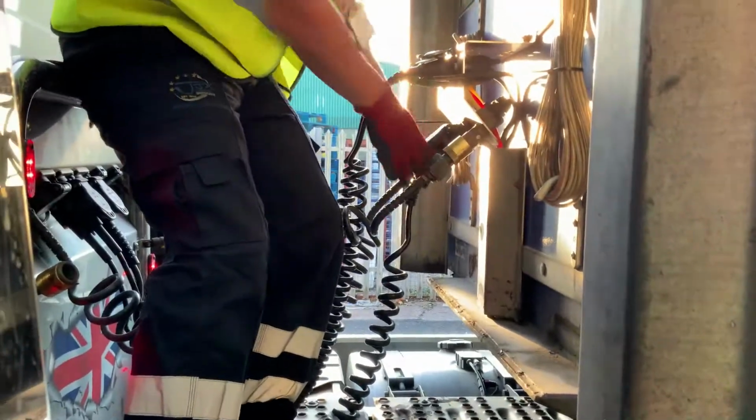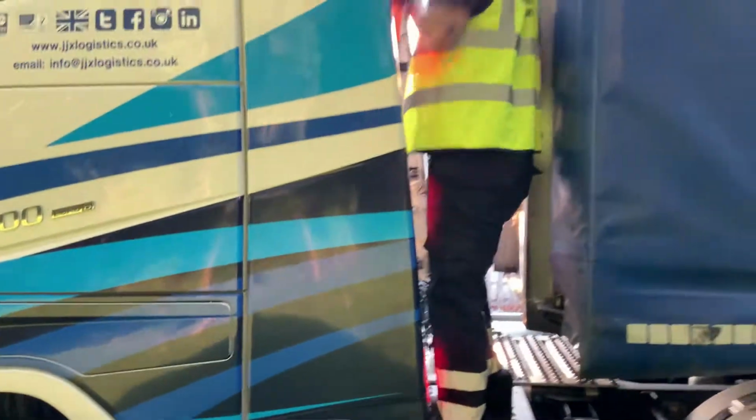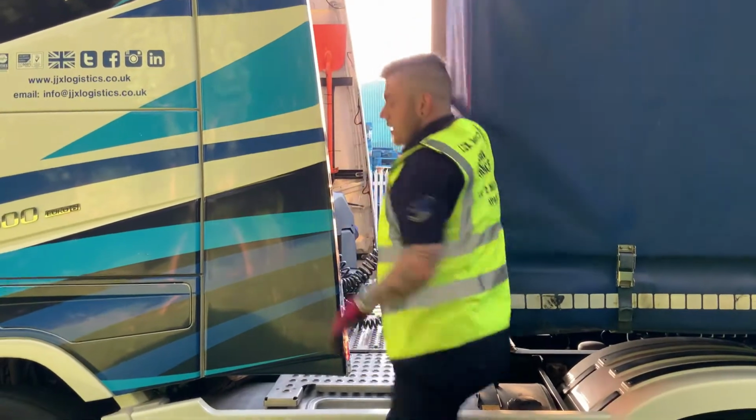And they're all connected, nice and tight. They ain't coming loose. So everything's all done there, yeah? Everything is all done now. So what I'm going to do now is go back to the back of the trailer and make sure my side lights and indicators are working.